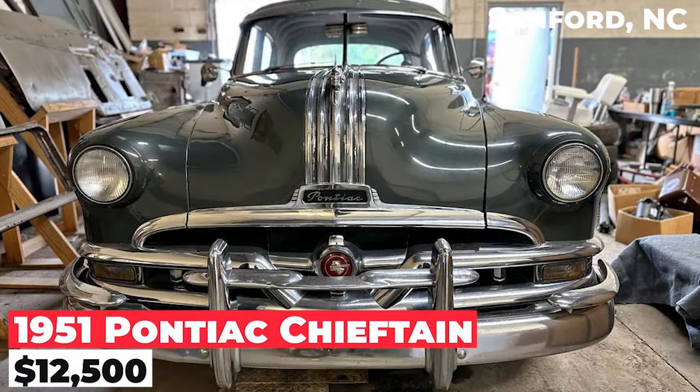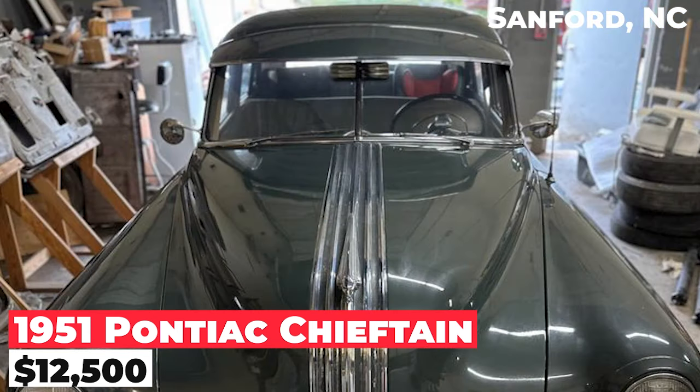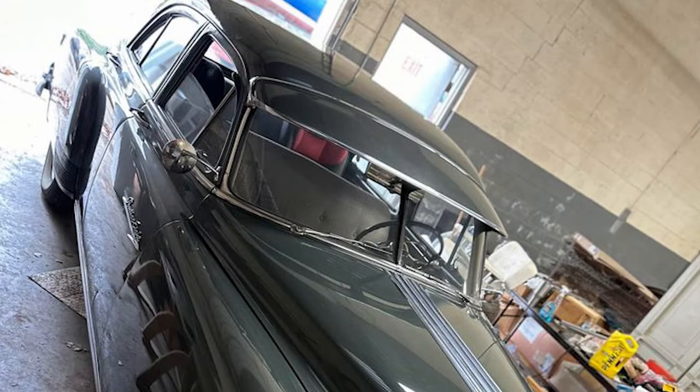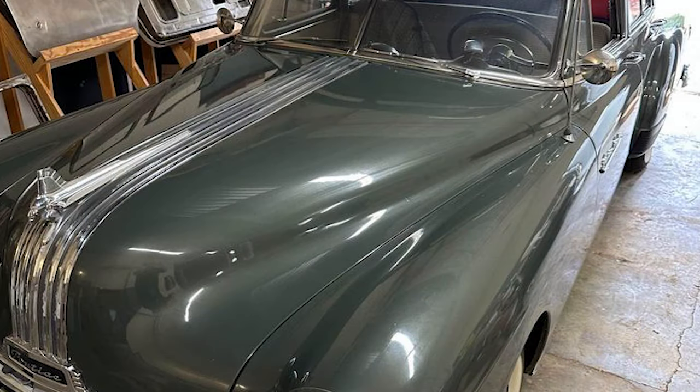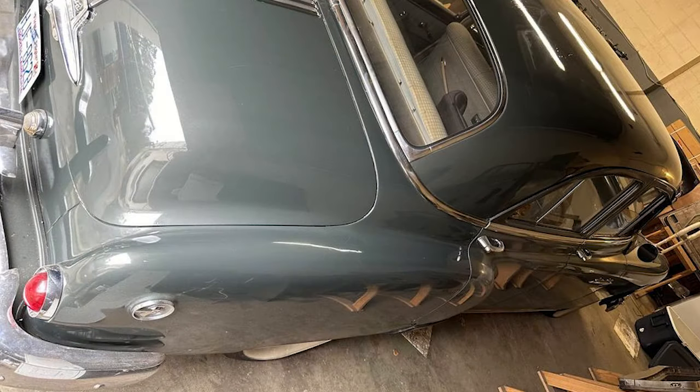The 1951 Pontiac Chieftain, listed for $12,500. This car is in good shape for its age, with solid floors and body. The paint, rated at 7.5 out of 10, is an older job from the 70s and has some bubbling on the roof. The chrome is in good condition for its age.